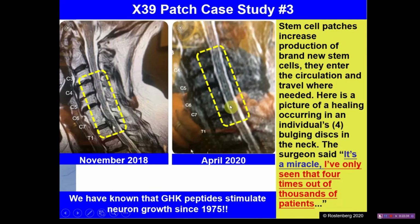You can see the C7 bulge, you really can barely see any bulge there at all, versus this one that was almost going halfway across the cord. And again, the surgeon himself was like, hey man, it's a miracle. And he hasn't seen stuff like that very often in his career. And I bet he hasn't, because most people just say, hey, it hurts, let's cut it. But I admire people who are willing to try a different experiment to see how that works. So this is what the GHK peptide, the stem cell activating patches, did for this individual.